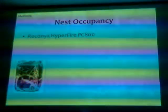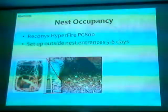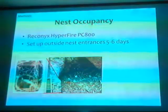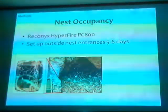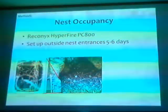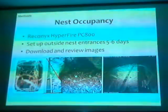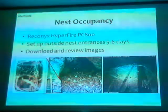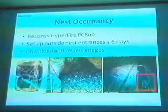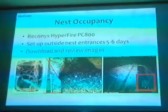And to determine occupancy, I used Reconyx remote cameras and set them up outside of each of the nests that I found for about 5 to 6 days. And those cameras would be running day and night. They'd be triggered by passive infrared signatures along with movement, so perfect for capturing small mammal movement. And then I would go back, download those images, review all those images, and figure out if there was a wood rat in the frame or anything else. And that's a wood rat inside of an abandoned car, by the way.